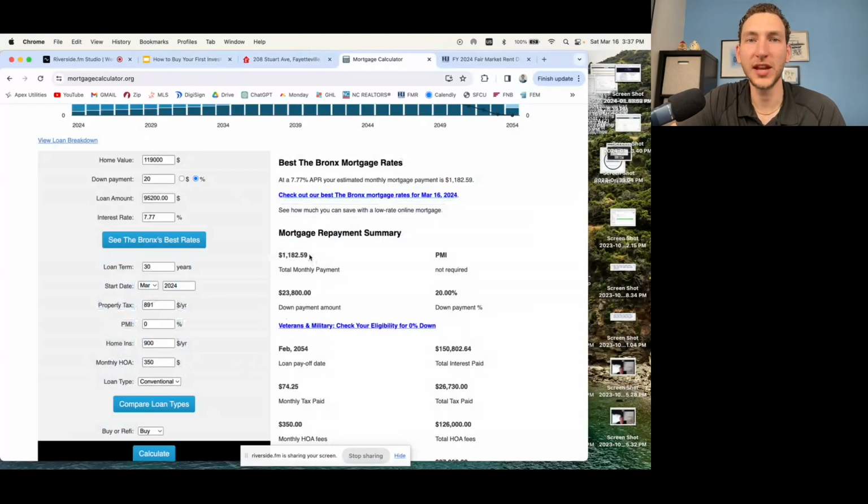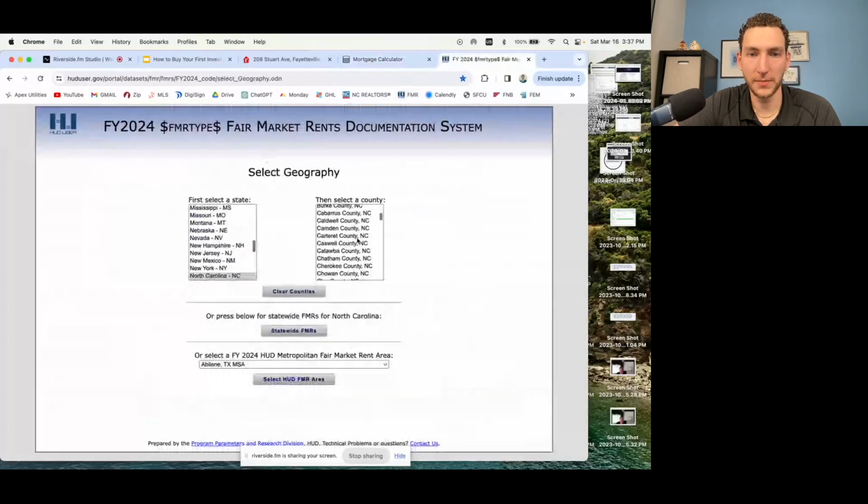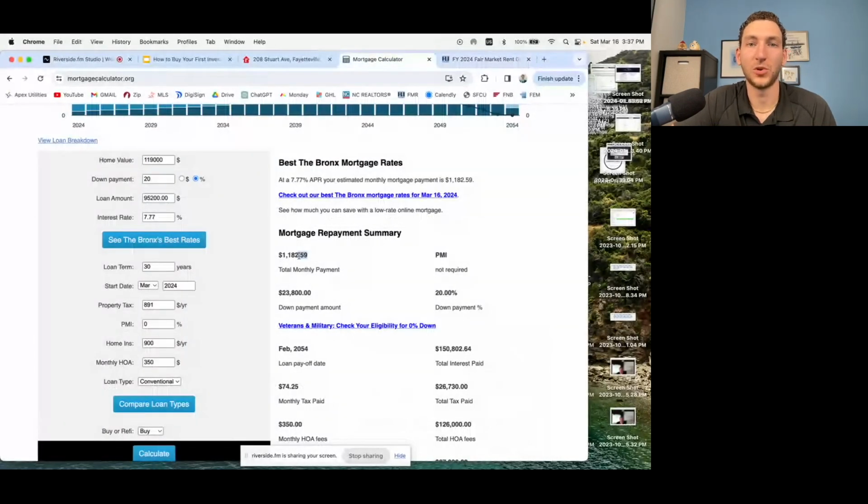Okay? Now, let me show you for this market what the market rents are. So you can go to this website, Fair Market Rents. I have it saved on here, so I'll just go North Carolina. That property is in Cumberland County. And then boom. So we see 2024 fair market rents for a 3-bedroom. That's the property we're looking at. $1,759. For round numbers, let's say $1,750 is the rent we can charge. And again, for round numbers, $1,200 is our monthly payment. What's the difference there between the rent and all of our expenses?